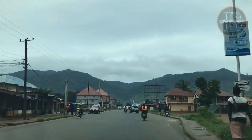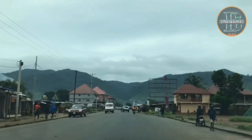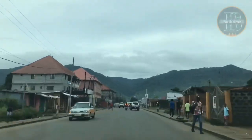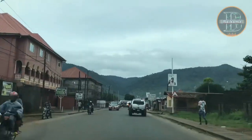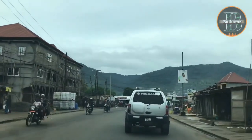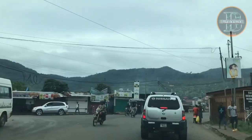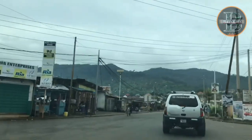And this is the IEC Primary School, Koso Town Field. And of course, this is just a speed bump that was erected a few months ago. We are approaching Koso Town Junction presently. This is Koso Town Junction. You can see the beauty of Mama Sierra Leone, the mountains, the rivers and all that.